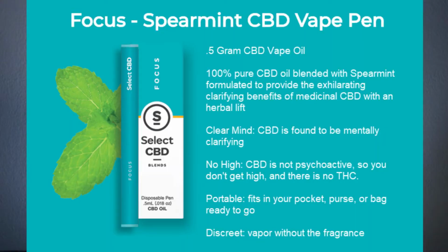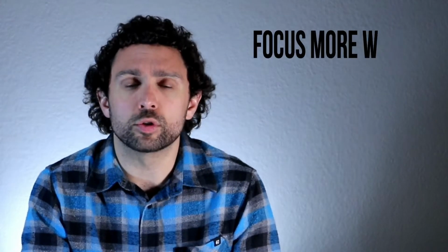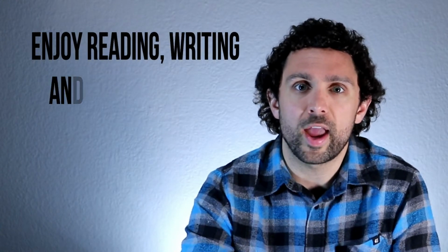The Spearmint CBD pen, also called Focus, does have a strong spearmint flavor taste, which I liked. The scent of spearmint and peppermint can stimulate the brain for increased mental clarity and promotes concentration. From personal experience, I was able to focus more when working and studying. I noticed as well when reading and writing that I was actually able to enjoy it more and get more done than normal.